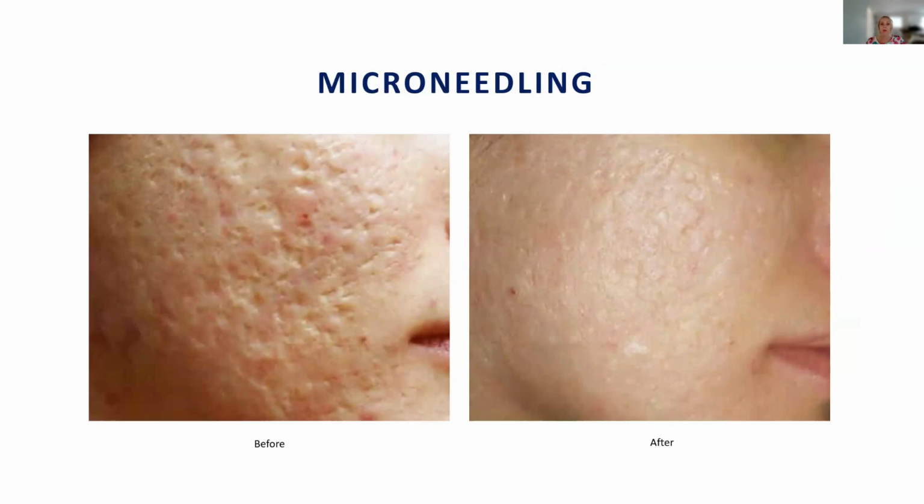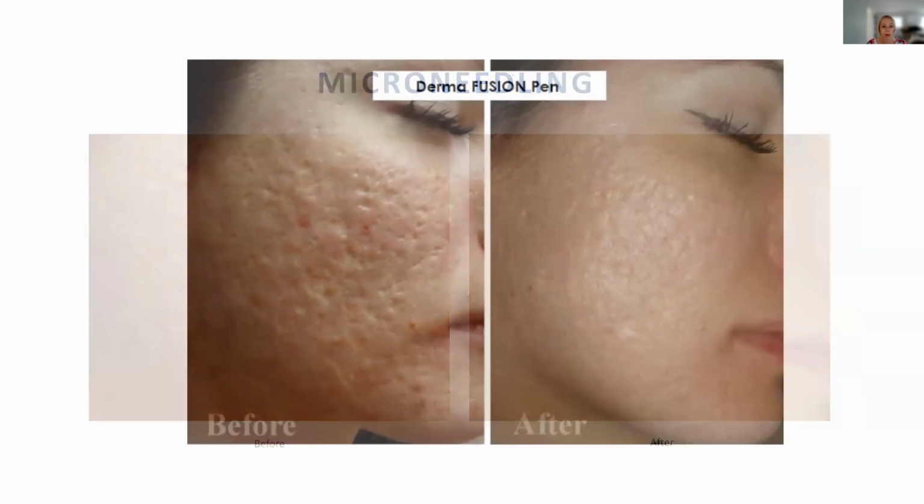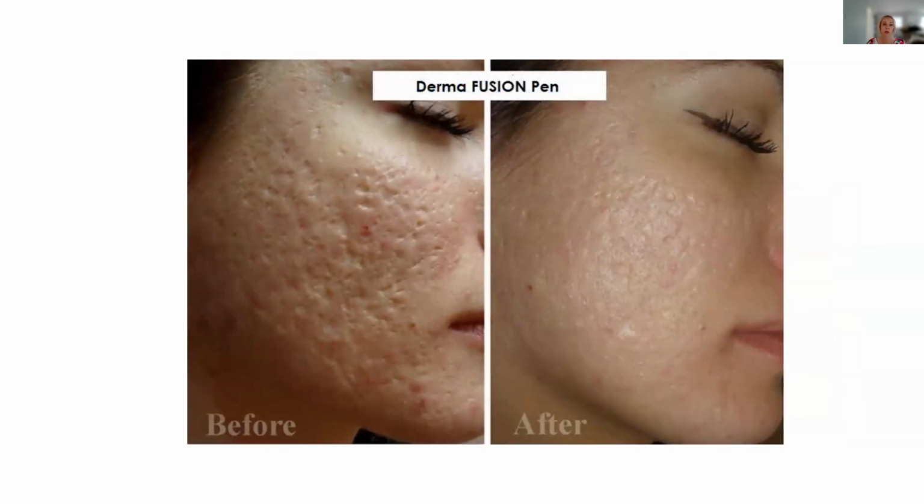This is a brilliant before and after. So this is a zoom in of my next picture here. So this poor client had quite intense acneic scarring, and this is after 6 microneedling treatments. And again, we can see a lot of that boxcar scarring has really softened up. We're creating a bit more collagen to plump that up in that area.